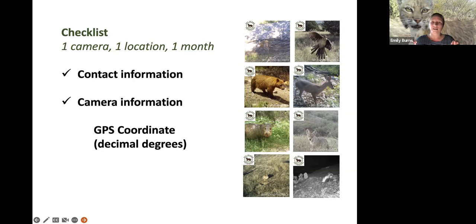And the reason for that is cameras are in their own specific location with vegetation type, proximity to road, all kinds of things affect that particular camera. And we want the unique checklist just to match one camera site. If you move your camera during the month, then it's not going to be a great month to submit a checklist, or you're going to need to just submit for half of it. So just try to remember it's one camera, one location for 1 month.